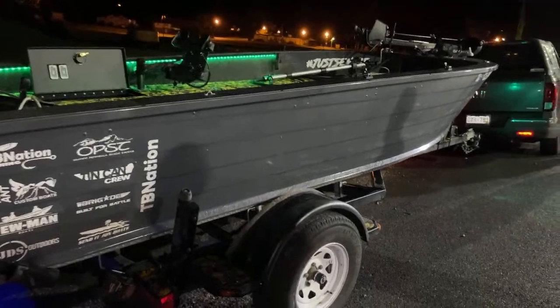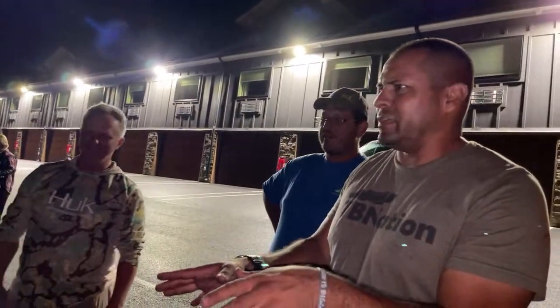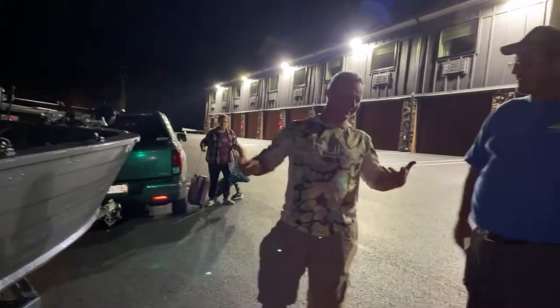This boat was completely gutted and painted camo and was sitting on the side of Nate's lot for a long time. It's got gator glide on the bottom, light up bunks. It's got gator back underneath of it, new fenders.